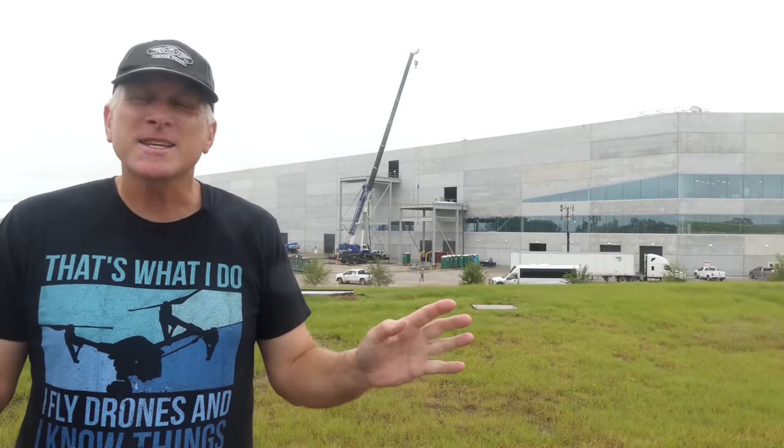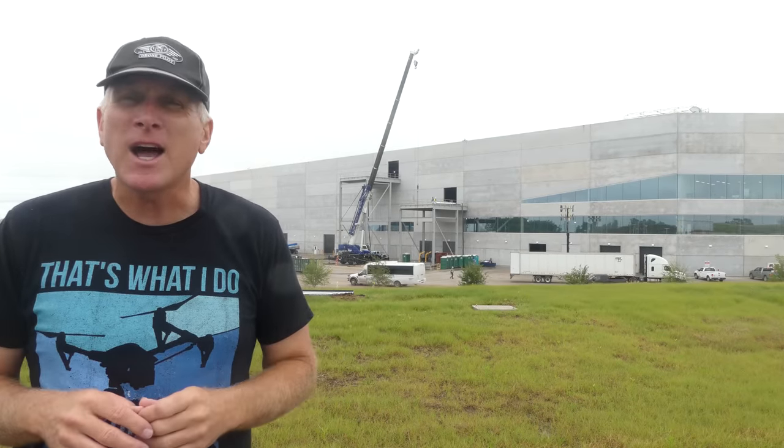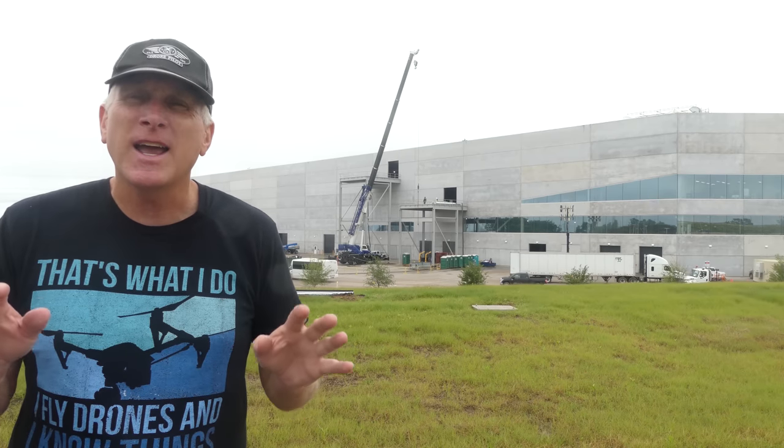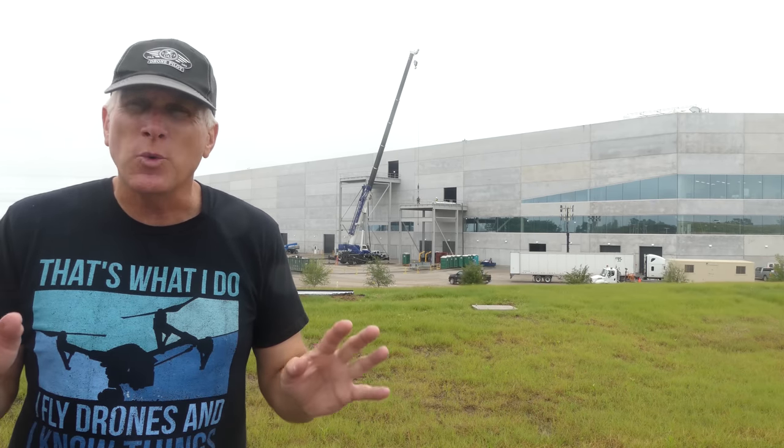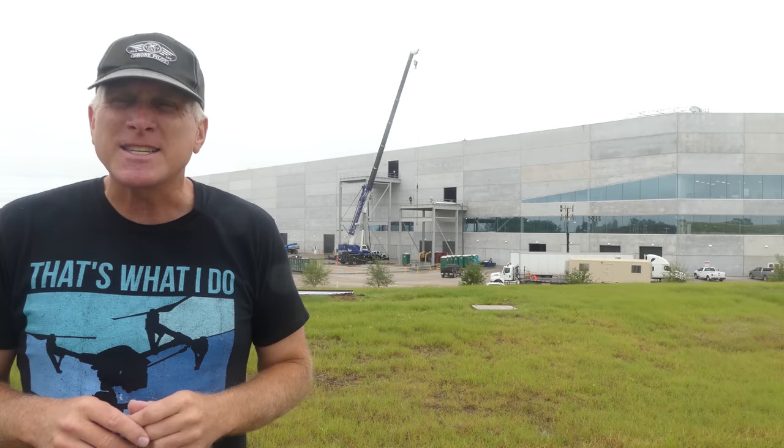We're back at Giga-Texas again. It's Wednesday, the 26th of April, and as always, a lot going on. Today, you'll see that I fly at a little lower altitude because of the weather. A lot of mist, a lot of rain, low clouds, but still a lot to see.